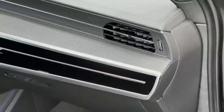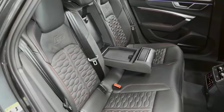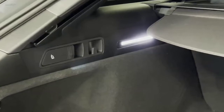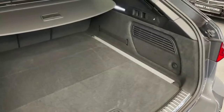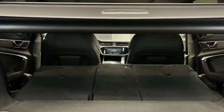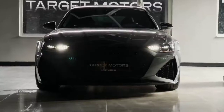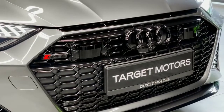Audi endows the RS 6 Avant with a twin-turbocharged 4.0-liter V8, which generates 591 horsepower and 590 pound-feet of torque. The powerplant combines with a 48-volt hybrid system that's found on other Audi products, such as the A8 luxury sedan and the Q8 crossover. The RS 6 Avant feeds its standard quattro all-wheel drive through an 8-speed automatic transmission.